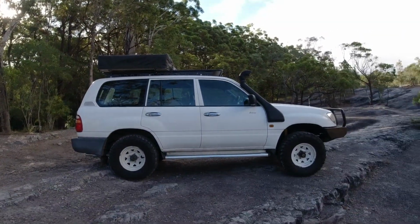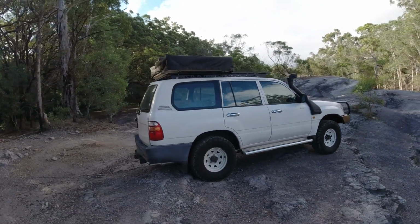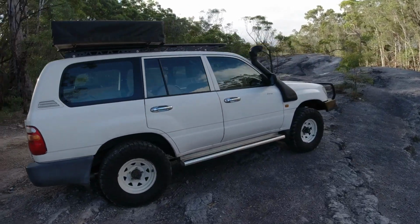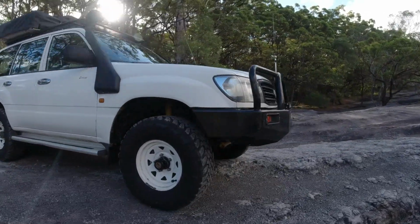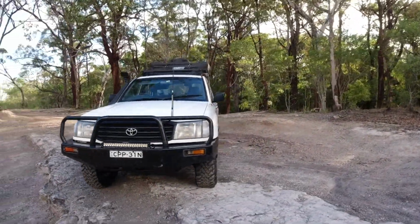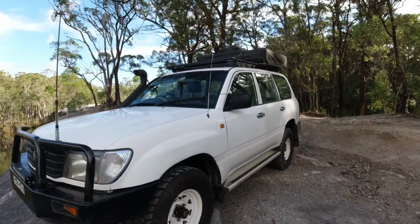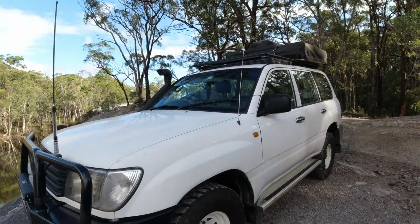It is, of course, a HZJ105. Now, this thing has been absolutely neglected to the nth degree, and it is an absolute trooper. This thing started life as a mines vehicle in 2001, and it's had a really hard life because after it was sold as a mines vehicle, it then went to a farmer who proceeded to neglect it even further. And then after that, it of course went through the Lismore floods, and you can see where it went up to because I've drawn a line with a permanent marker, which is of course extremely classy.